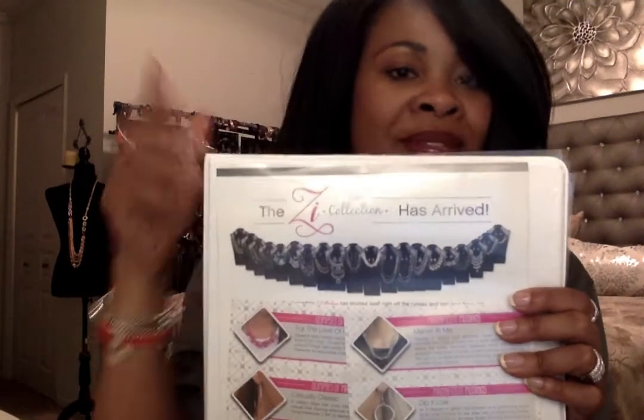Now, this binder is not done at all, but I'm just gonna give you the idea and then you can play around with how you wanna set yours up, and I'll come back and show you how I set mine up. But for now, just to give you the gist of it, what I did, I took this, this was a mailing insert that we got with an order. And it says, the Z collection has arrived, and it shows all the Z pieces here. So I just stuck that in there. It's a full sheet, but I just put it in there.